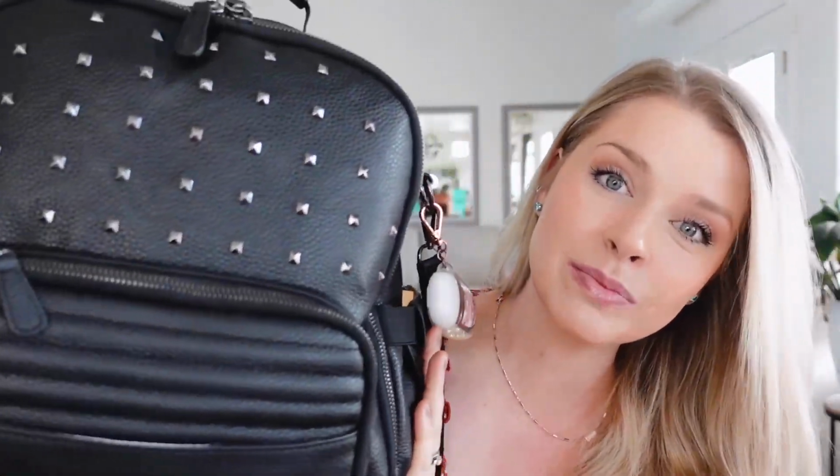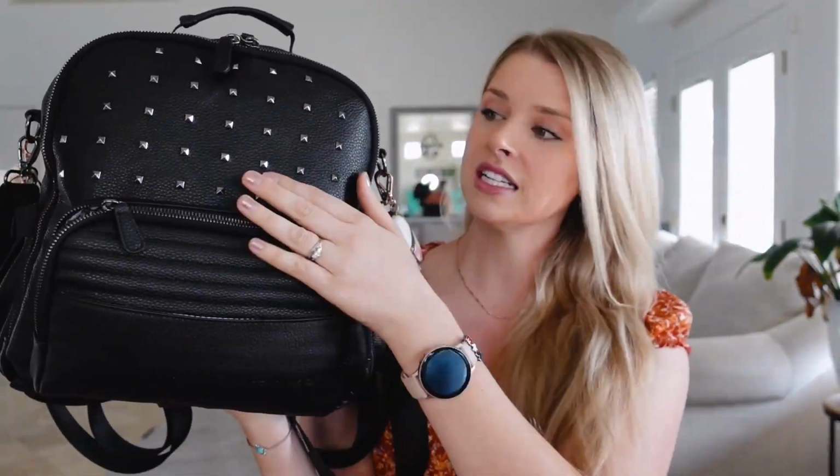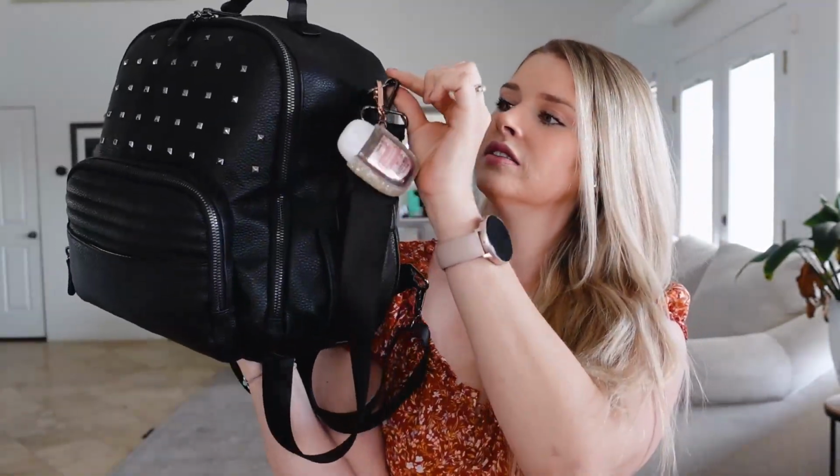All right, so currently I am using my Rad Rev OG black bag. She just barely launched the matte version of this bag, and it's gorgeous. It has the gunmetal hardware, there's studs, and all of the D-rings and the zippers are all in gunmetal, and it's beautiful. I absolutely love this bag.